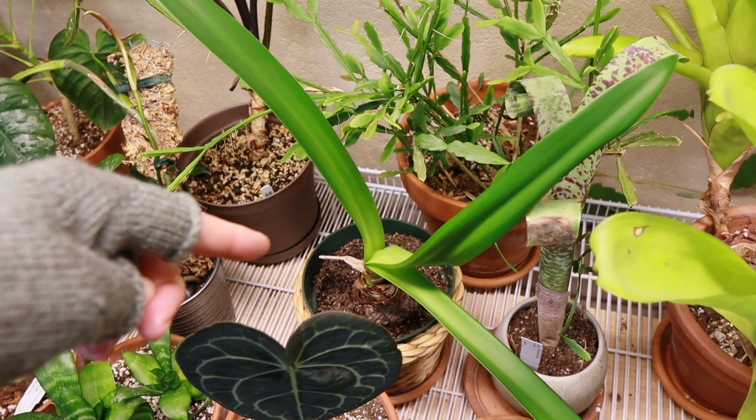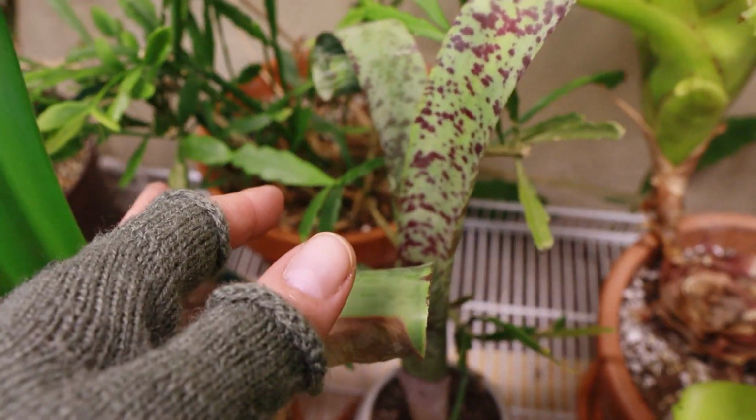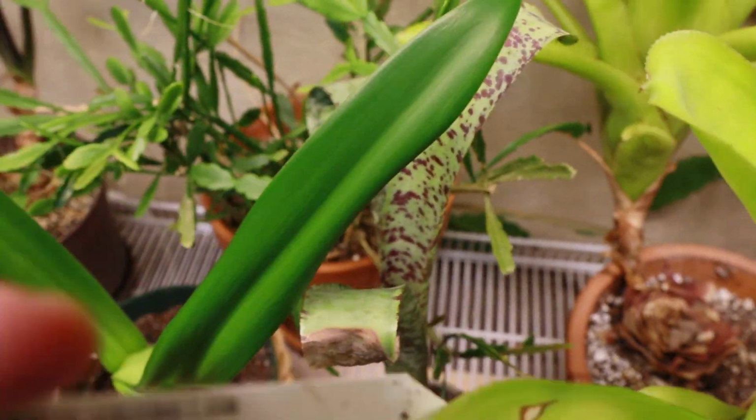Oh boy. Back here we have a Gesneria, I think is how you say it. Hold on.